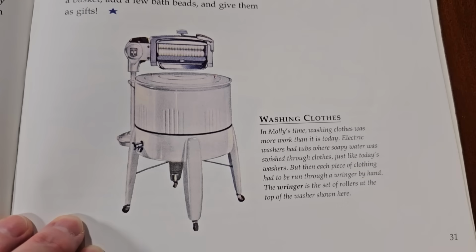And y'all, I had just talked about my grandmother having an old Ringer washing machine. What's the odds that I would see one in one of these books back here? So y'all have to let me know below. Did you have one? Did you know someone who had one? That took me right back to my grandmother's.